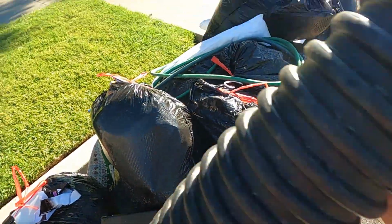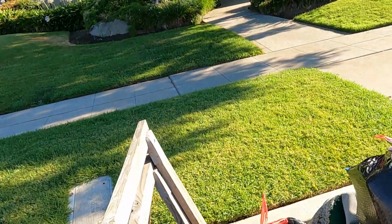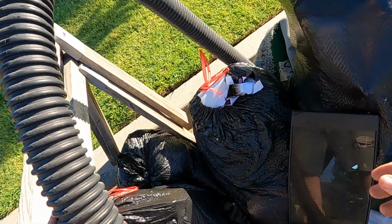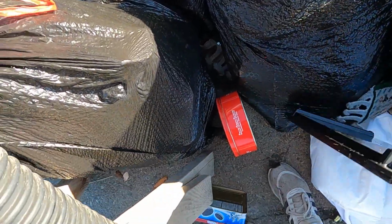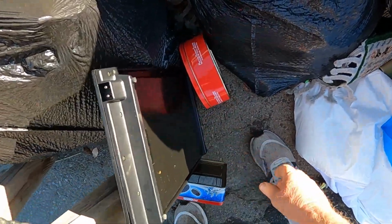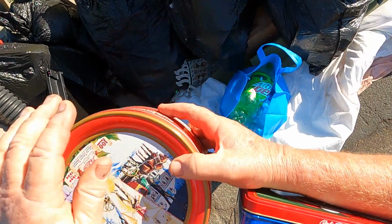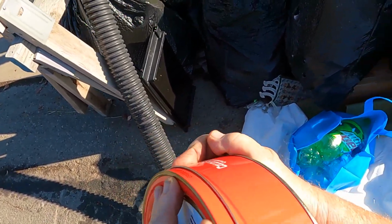I don't know what this thing is. A sea serpent. Oh, no. Never mind. False alarm. Strange thing, though. I like these things. Is there anything in this? Nope. Empty. The way I like them.